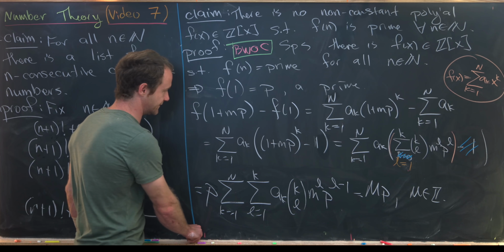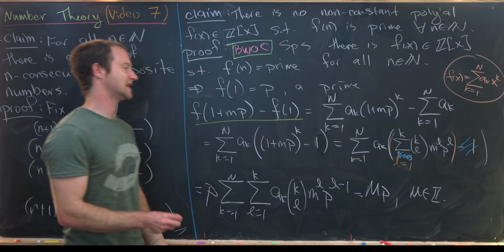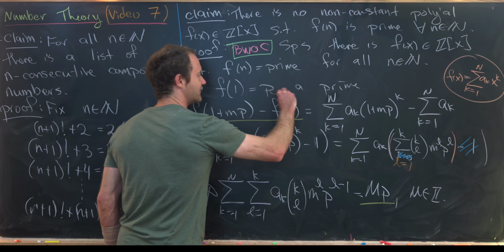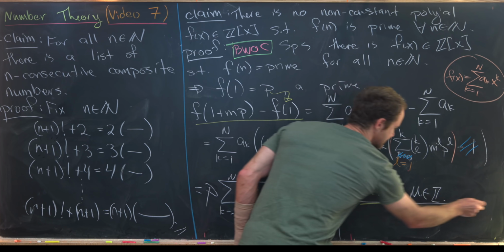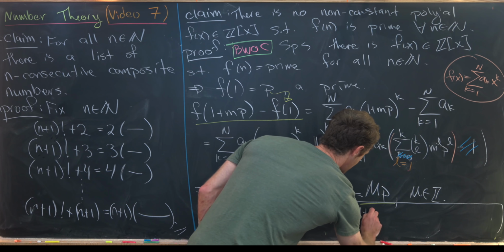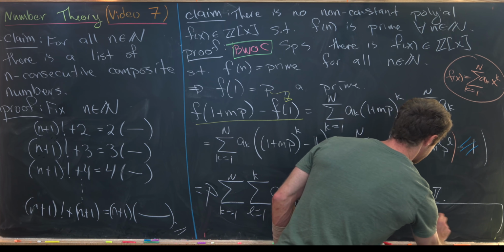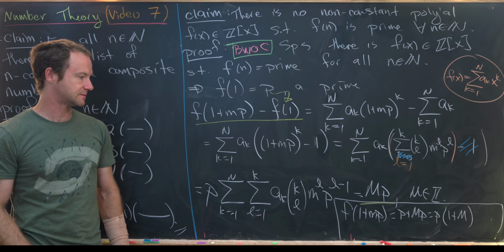So let's see what we've got so far. We have f evaluated at 1 plus mp minus f evaluated at 1 is equal to this capital Mp. But let's recall that this f evaluated at 1 is equal to p. So we can rewrite this equation as follows. We can write f of 1 plus little mp is equal to p plus capital Mp, which is equal to p times 1 plus capital M, just factoring the p out.